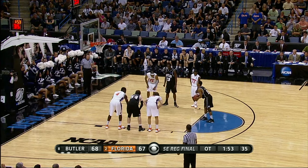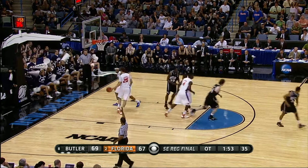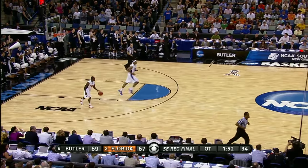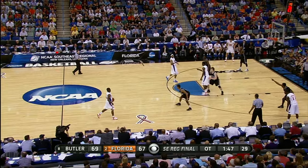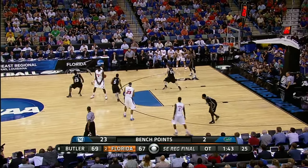This all for a chance to move on to Houston, Gus. Both free throws good again. Norred coming up big in crunch time. Well, that's what that team is all about. Remember, 8-1 in their last 9 tournament games. This team knows how to win in this environment.